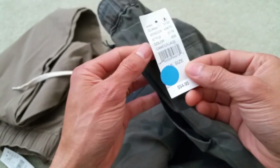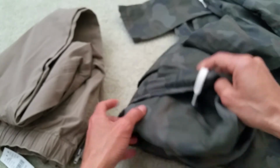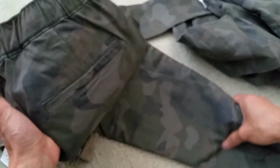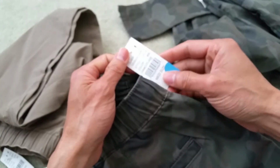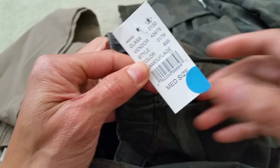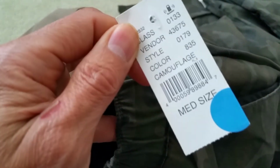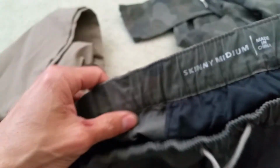So I purchased one and I get the two other pairs for free. So I figured I'd get all the ones with the same price tag instead of buying one at $54.95 and getting another item like $29.99 for free. I'd rather get the same price so I don't lose out anything. So as you can see, this is a camouflage. So I got one medium, one small. This is the medium.